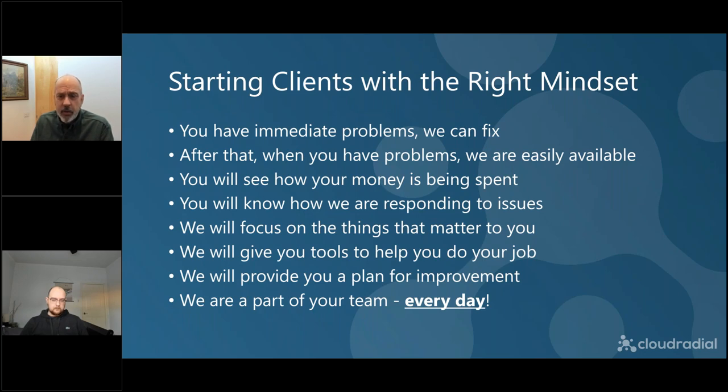And then once those problems are gone, we're easily accessible, right? But beyond that, the next step is we're going to show you where your money's spent, right? You're going to be in control of the way you spend money because you're going to see where it's going. Again, you don't need to wonder what we're doing behind the scenes. We're going to keep you fully informed as a client and show you why we're spending what we're spending, why you're getting value for what we're delivering.